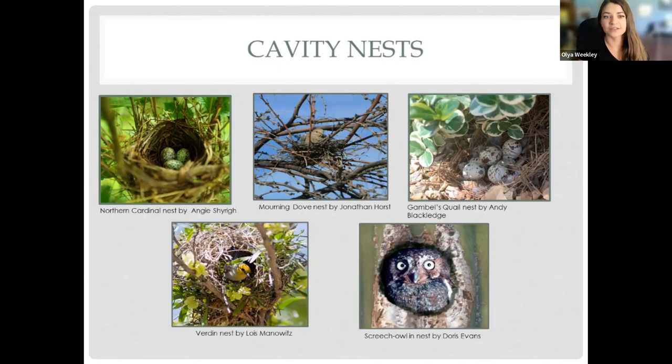So you've got the open cup nests, like a typical finch nest. You have platform nests that are more open, like a dove or a hawk nest. Ground nests are the ones created by quail. And you've got a woven or a spherical type of nest that a verdin or a cactus wren would make. And of course, the ones that we're going to be talking about today are cavities. The ones that woodpeckers and elf owls are nesting in, purple martins, Lucy's warblers, I could go on and on.